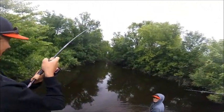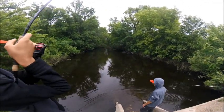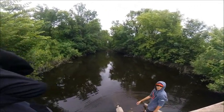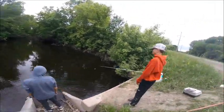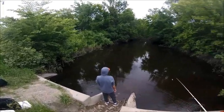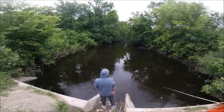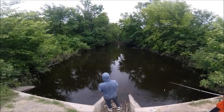My arm's tired. Oh, I'll switch it off. I'll take it. Yeah, we'll trade off. No, you got it. Holy shit, dude, this is a big carp. Yeah, bring him in. Oliver, grab the net. That's a big freaking carp.